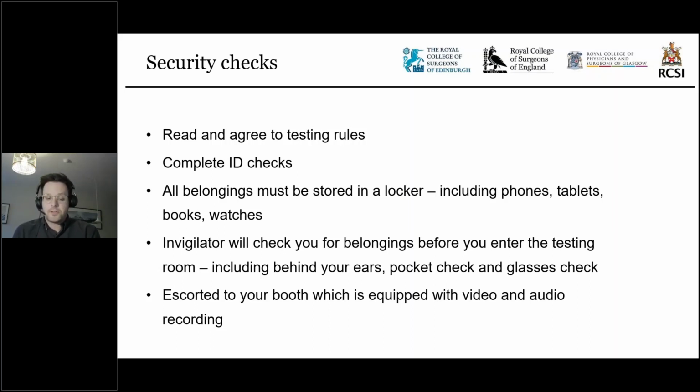You will then be asked to store all of your belongings in a secure locker, and this includes all phones, tablets, watches, books, and any stationery. You essentially won't be able to take anything at all into the exam room, but you will be provided with a secure lockable locker where you can store those items.